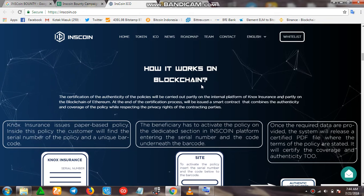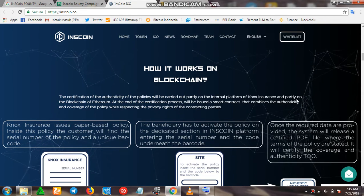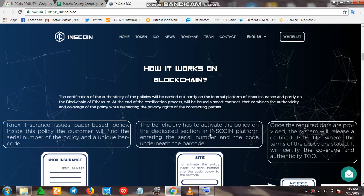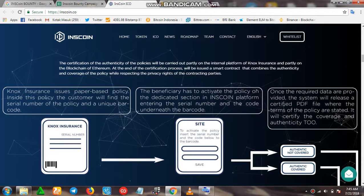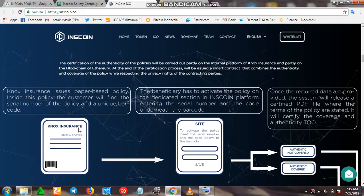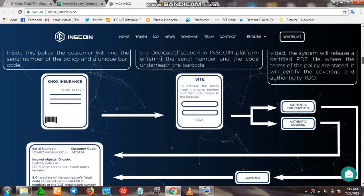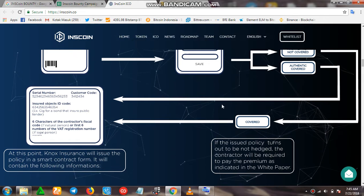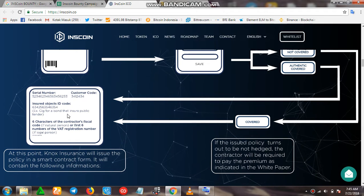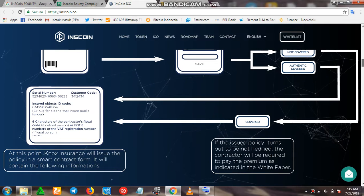And then, how does it work on the blockchain? You can see in here. It's very interesting. This is the explanation of how it works on the blockchain. KNOX insurance serial number is set, and then it authenticates the KNOX corporate serial number, and this is finally like this. Cool, it's very nice.